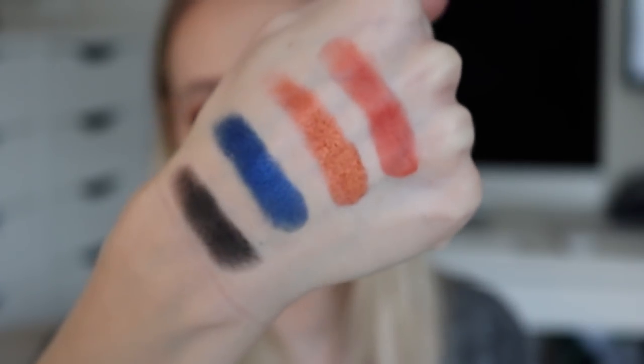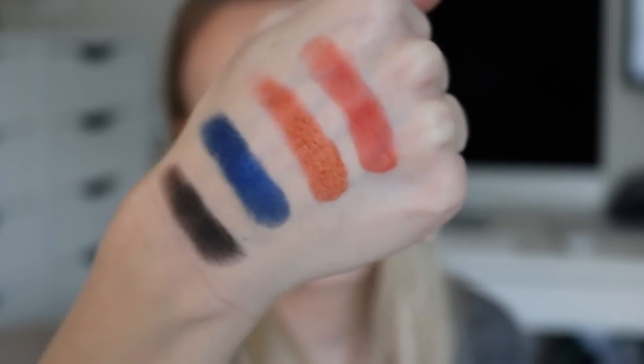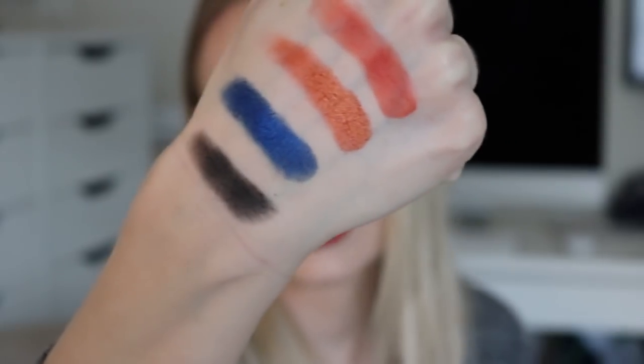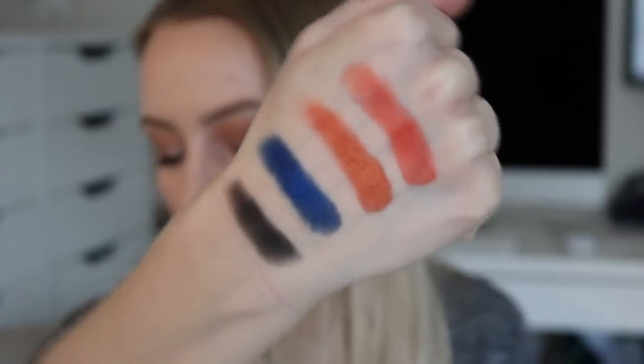It is not the blackest black, but it does apply nicely. And I appreciate sometimes when a black is a little bit lighter on the pigmentation because it does make it a little easier to blend and work with. But those are all of the swatches for this palette, and like I mentioned already, I think this is a really good value for how much shadow you're getting.